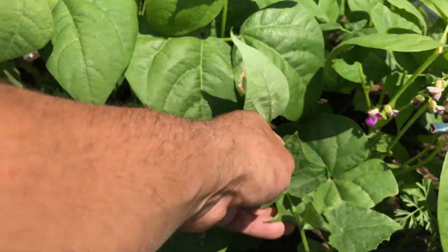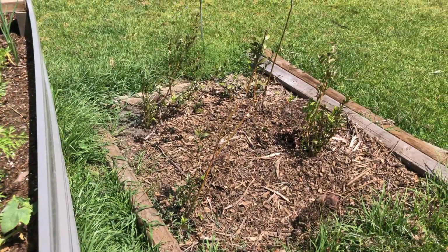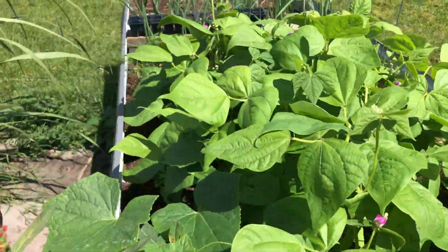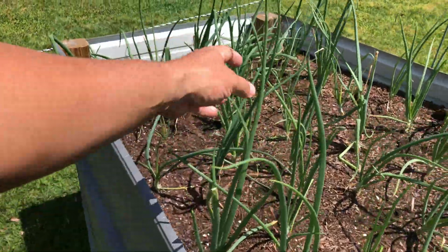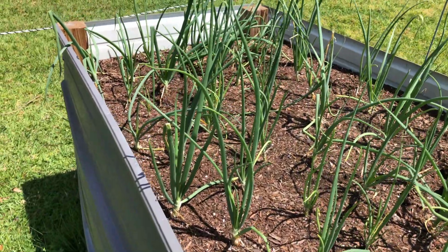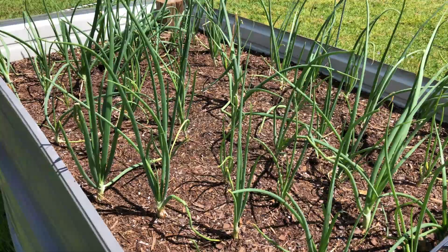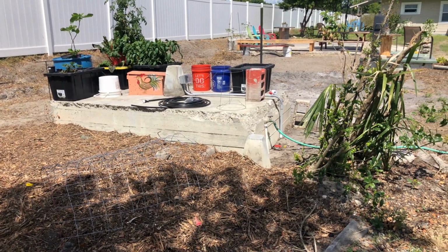Here's another pickling cucumber, some blueberries that are trying to flower, but they're just not very happy. And over here, all the Walla Walla onions that we picked up from Lowe's, doing their thing. It gets dried out pretty quick, but they're pretty happy. And I'll walk up to the second hydroponic area and we'll look at that. All right, this area is still a little bit of a mess.